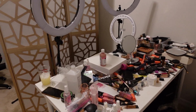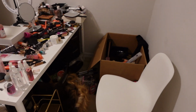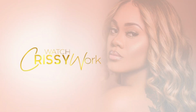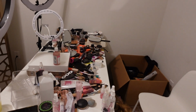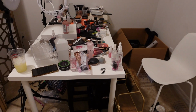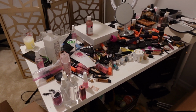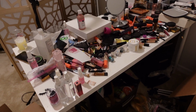Alright, hey guys, so this is my makeup area and it's a hot mess, as you can see. We have stuff going on. I have this divider. I think it's really cute. I did get me just a white simple chair, but we are going to do a makeover in my makeup area. So I'm just showing you guys the before, and it has been like this since I moved.